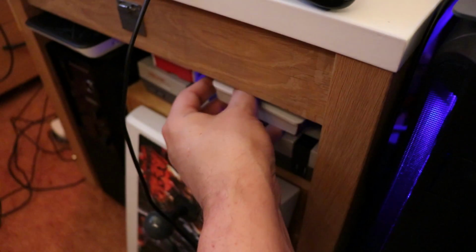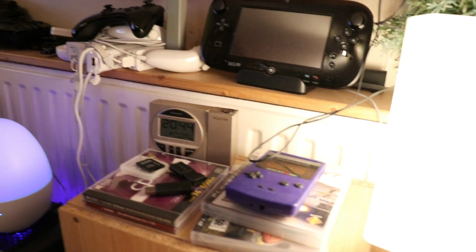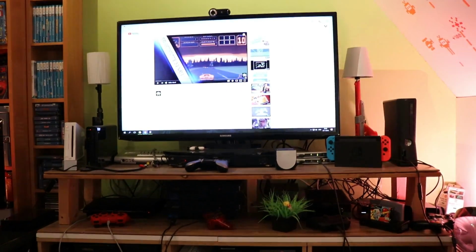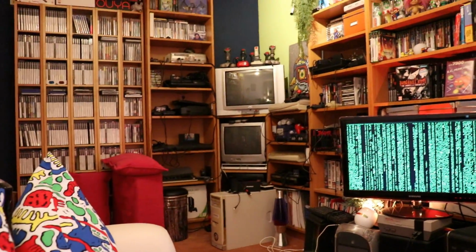So yeah, I still have a hard time pointing the camera properly, but hopefully this doesn't come out too bad. It's not the best lighting, but I thought I'd just see how the focusing and the camera work with this camera. I love this camera. I'm really enjoying it a lot.